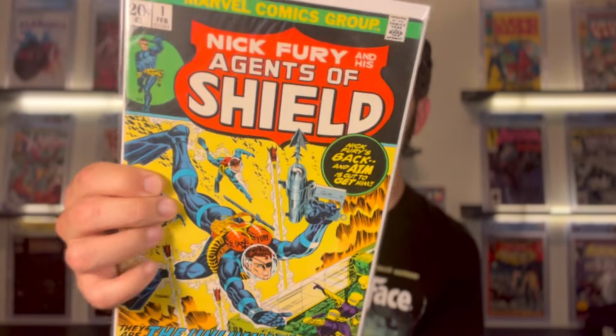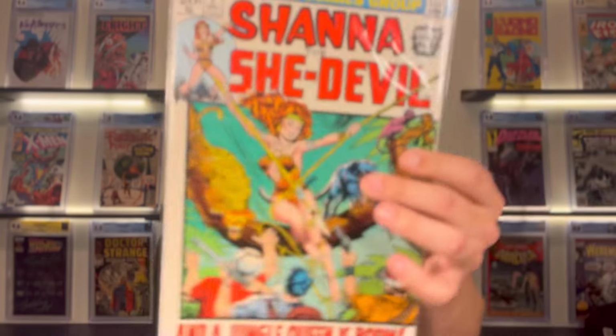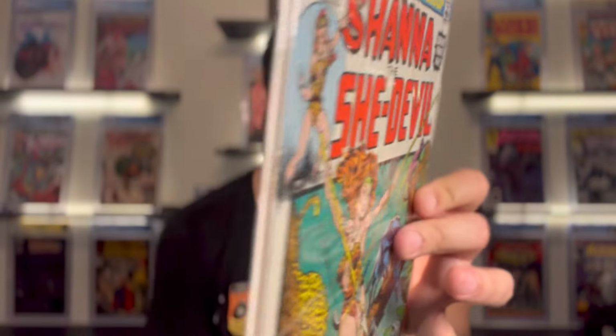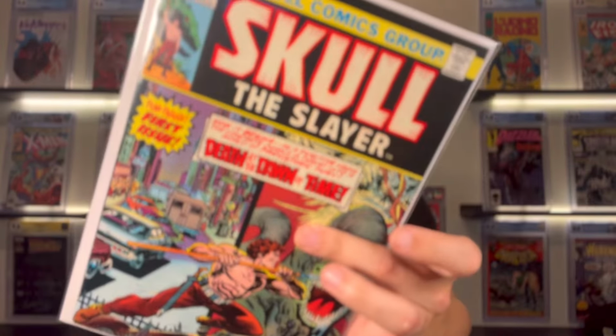A few of these I forgot to mention that I picked up. Awesome Steranko cover. This is Nick Fury and the Agents of S.H.I.E.L.D. Number 1 here. Another Steranko cover, Shanna the She-Devil, number 1. This is my second copy of this, so this one will definitely be for sale. Very affordable because this one actually has a pop staple at the top. But, still, amazing cover. Then finally, a Skull the Slayer, number 1.